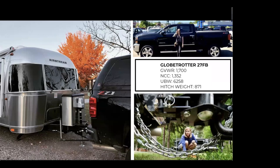Hey, Jim and Chelsea, quick question here coming in on the Q&A. This one is around why specifically a travel trailer versus a self-contained RV, like a motorhome?